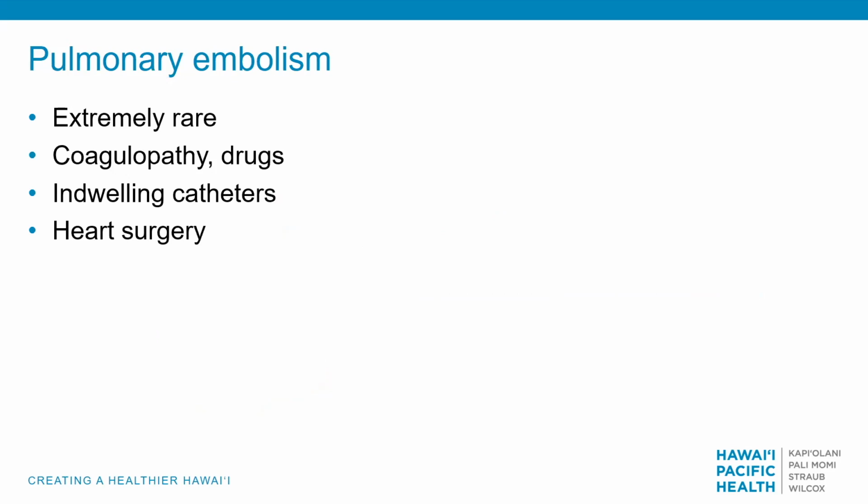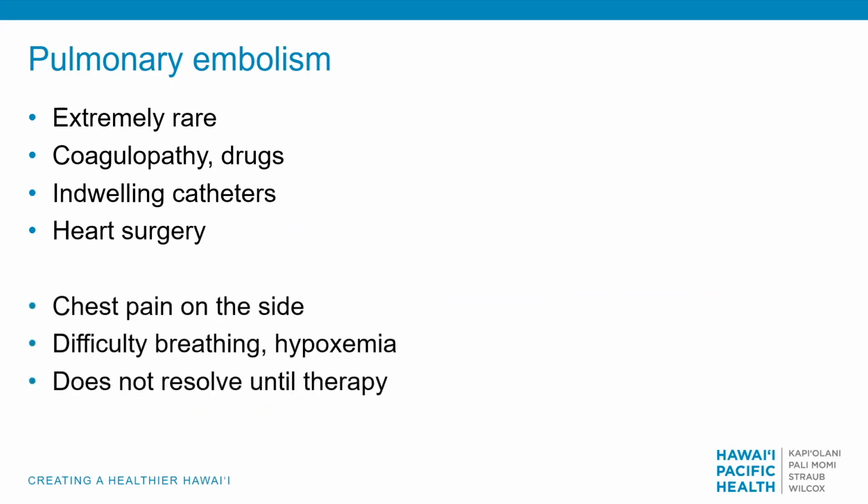It needs to come with some coagulopathy, sometimes drug-induced. You have to have an indwelling catheter, some patients who are hospitalized, or a patient who had a heart surgery. So it does not happen in healthy individuals. The chest pain usually happens on the side, not in the middle. It is coinciding with difficulty of breathing, a lot of times hypoxemia, so dropped oxygen saturation, and this does not resolve until therapy is administered.